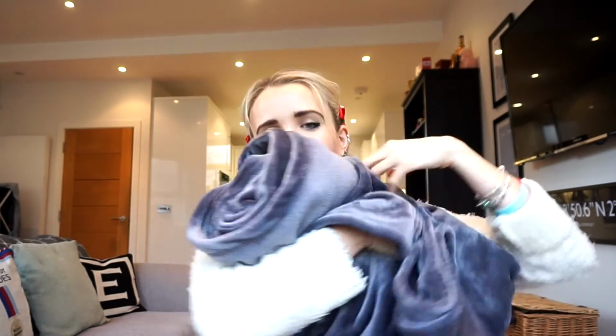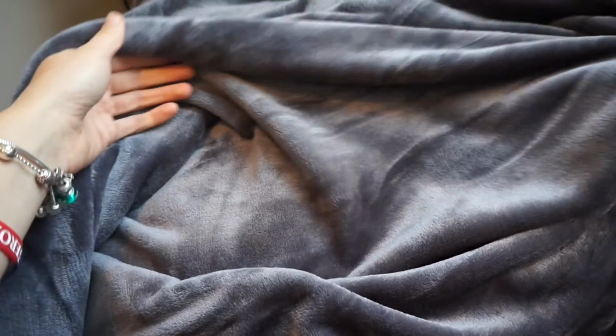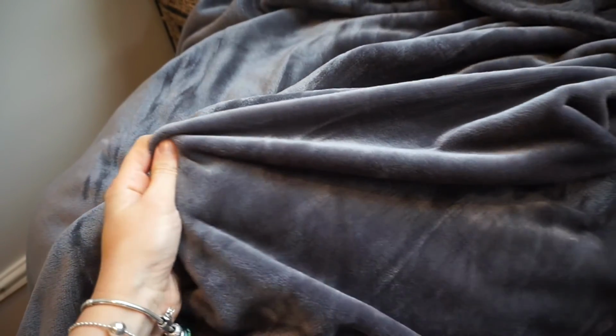Now, the last one is the thing that has revolutionized my winter so far and makes me not want to leave the house at all. Oh my God, it's incredible. I'm going to need to show you properly, but this thing, oh my God, it's so cuddly. This is a heat holder rug. I'm going to put the link for it down below because I can't exactly remember the website, but this is the softest, loveliest rug, blanket, that's what it is, that I've ever seen in my whole life.